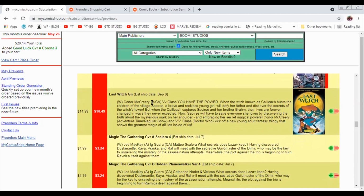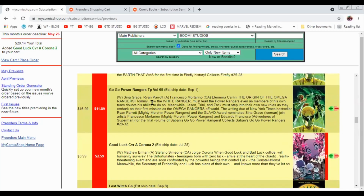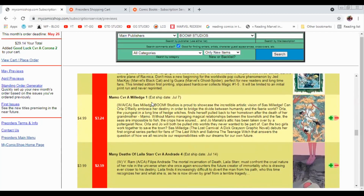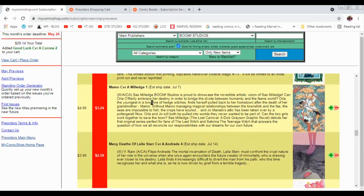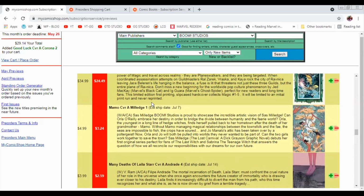So take that. Blast Switch. Magic Gathering. Damn it. Can I select that? Okay, just double checking. Mamo. I don't know what this is. Got some witches. Let's see. With the many deaths of Layla Starr. I feel like somebody was talking about that one. So Mamo, where are we at?